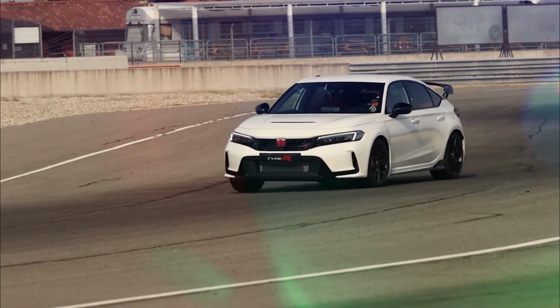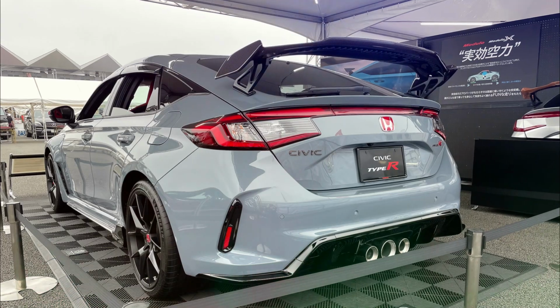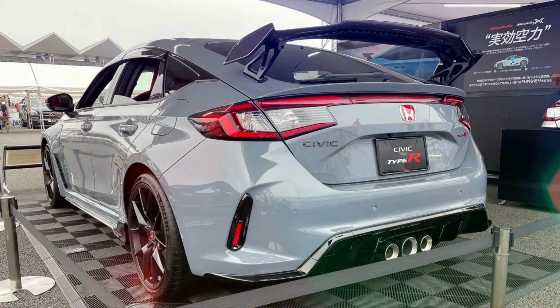stability. The hatch's new bodywork, which includes hips that are 0.6 inches wider, has a more aerodynamic feel than before and is said to generate more downforce. Not only that, but the body structure is also said to be more rigid than before.